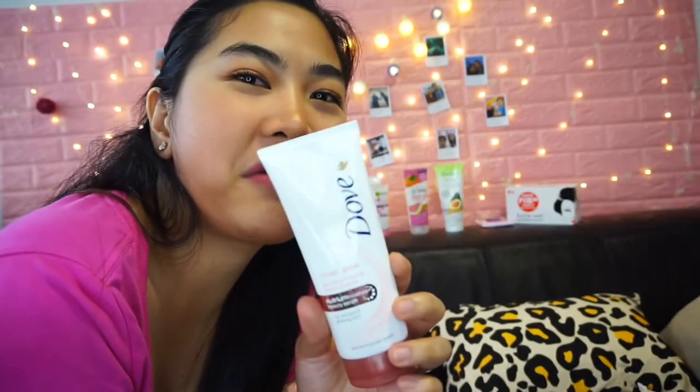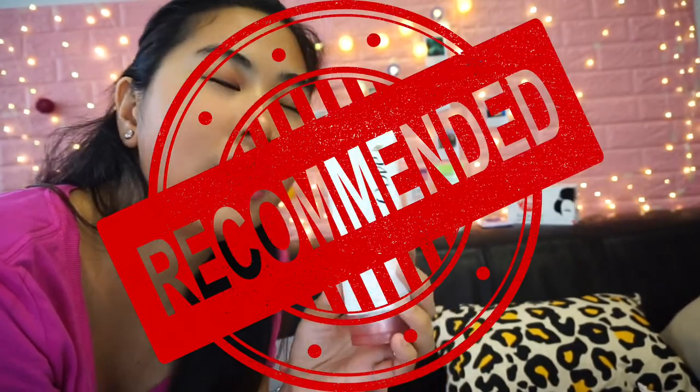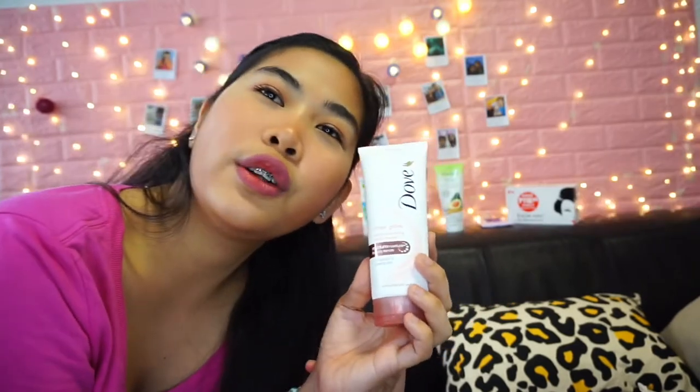Next, this one is my favorite. It's Dove. It's Dove Inner Glow. Guys, I will recommend this facial cleanser. It's very gentle. It's good for all types of skin. If you have acne prone, if you have oily skin, and if you have combination of skin, well, this one is for you. And it's Dove. It's for normal and dull skin.